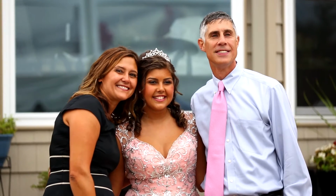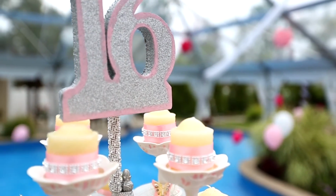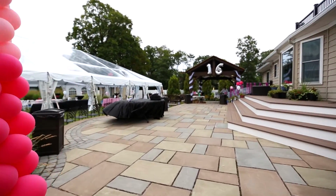Melina's 5-year celebration coincided with her Sweet 16. So we knew we wanted the Sweet 16 party to be great. We're gonna have it here at the house. It's gonna be an open house. It's gonna be so much fun. But there was something missing from our yard, something missing from our property to kind of complete it.